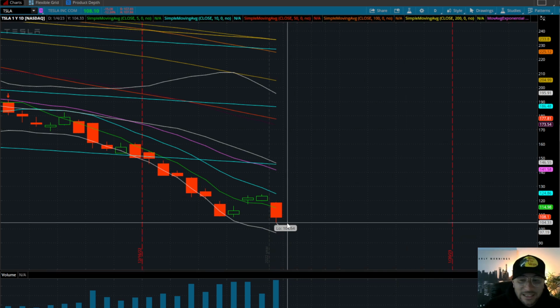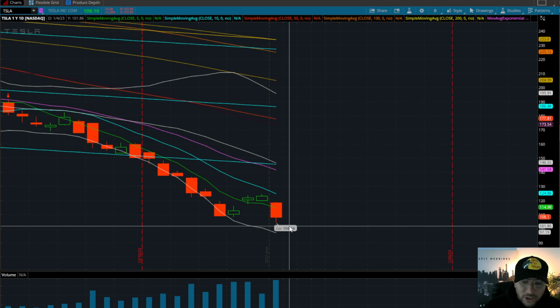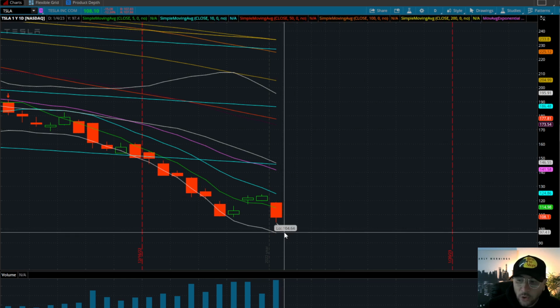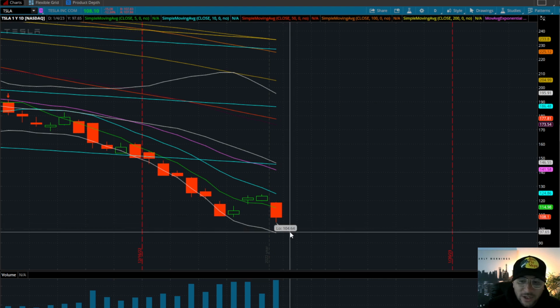I think the clear line in the sand that you all need to pay attention to is going to be today's lows, 104.50. If we start to break below 104.50, this is where I'm going to take my opportunity at a short position, keeping in mind that I know we can potentially get down to that 97. So I'm going to try to hold this trade as long as I can.